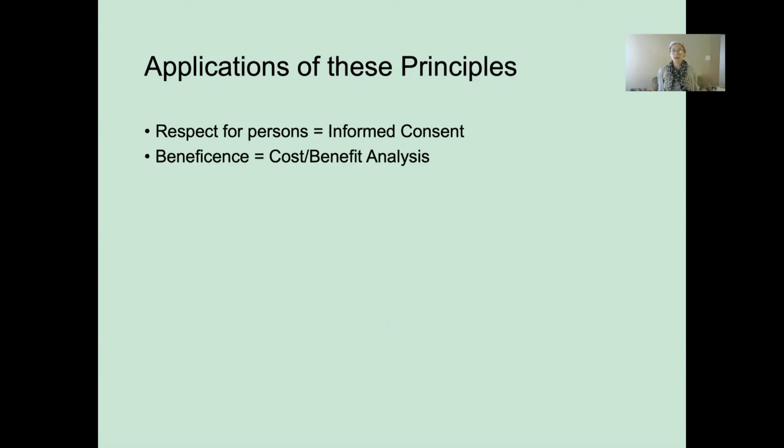Beneficence means that we are going to make a cost-benefit analysis. We're going to determine whether the amount of risk that we are putting participants under is outweighed by the potential benefits we could get from the study. So those potential benefits from Milgram's study did not outweigh the distress that he put participants under. He put participants under that distress of thinking they literally murdered somebody, and that did answer some research questions about authority and how people respond to authority, but that study could have answered some of those same questions without putting people at such great risk.